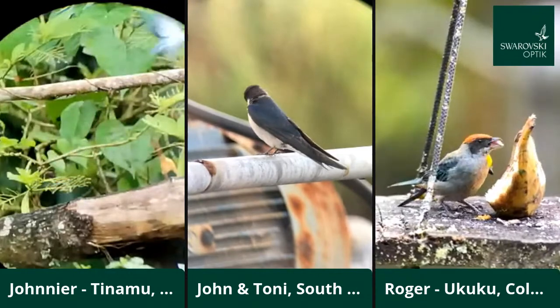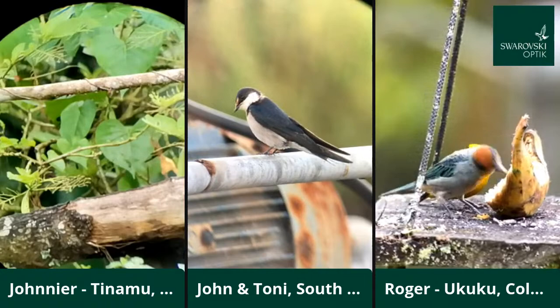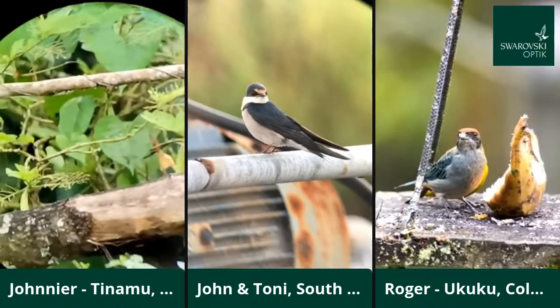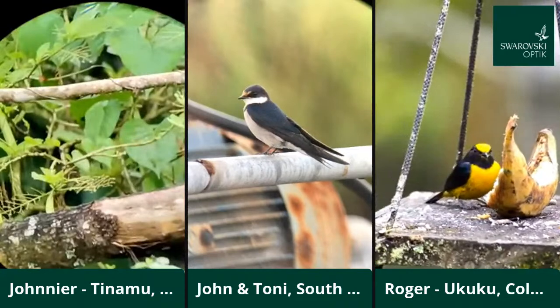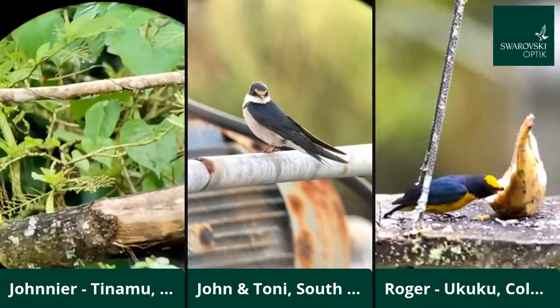Roger coming in with a stunning... Exactly, yeah. What is that, Roger? Scrub tanager. Scrub tanager, guys. I was trying to get that one earlier, but it finally left us. Time to see it. I'm gone. Yeah, that was a scrub tanager.